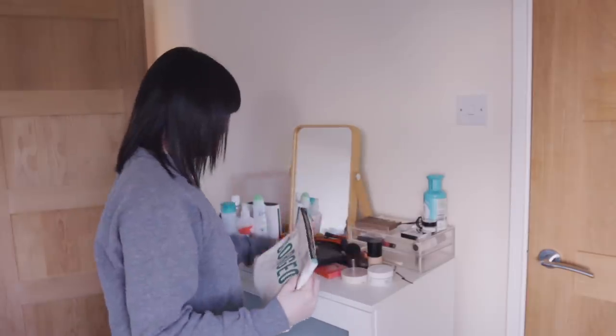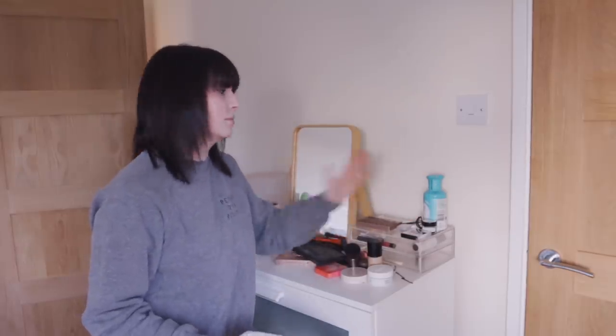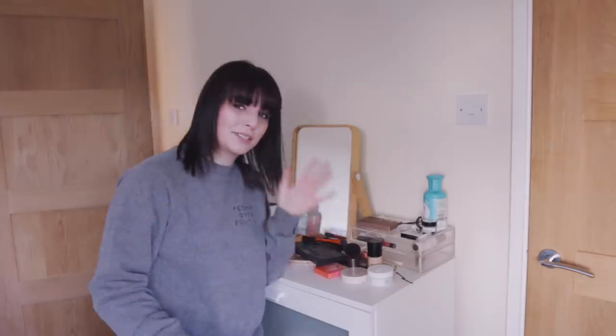So I need to put all of this stuff back into here and really look at how much of this stuff I use for my everyday makeup. If I don't use it, then I probably don't need to keep it. It is really hard getting rid of makeup, especially if you do use it now and again, so I'm probably not gonna be too strict with this.